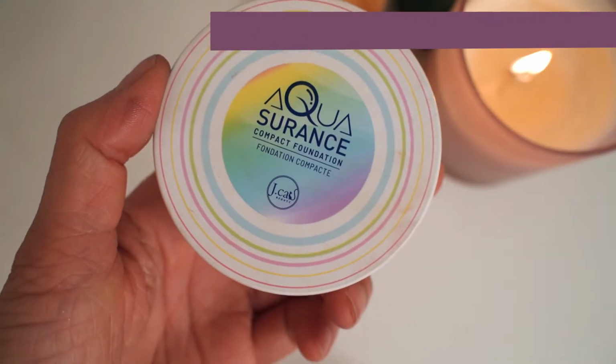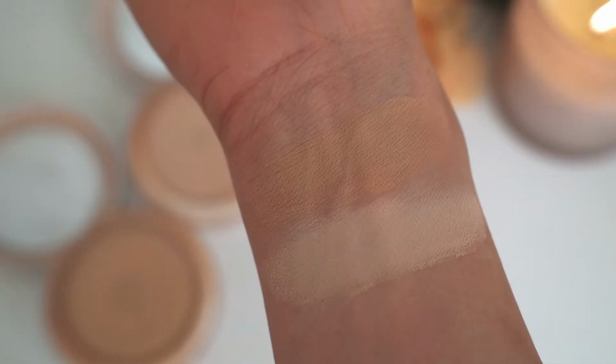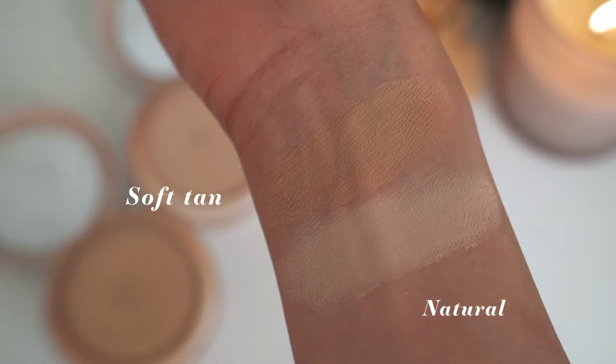Now we're gonna move on to face. For face, I have the J-Cat Aquasurance. This is the powder foundation that I use. I only have two because I bought one when I was really tan and then it got really pale, so I needed to buy another one. I like powder foundations because they're so easy.